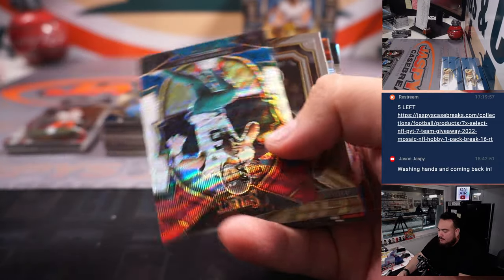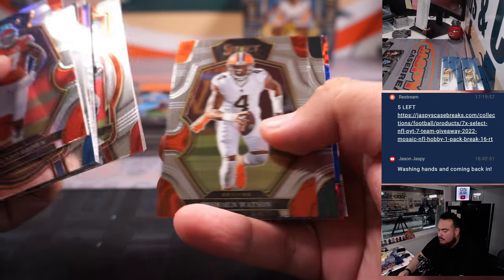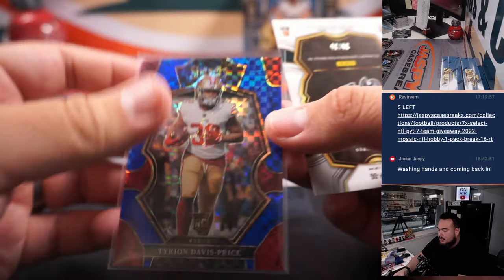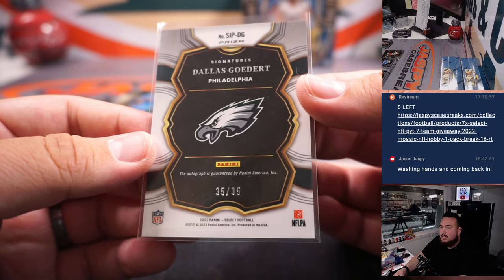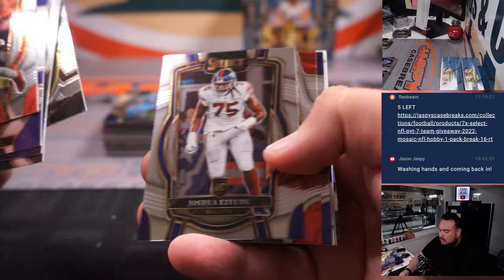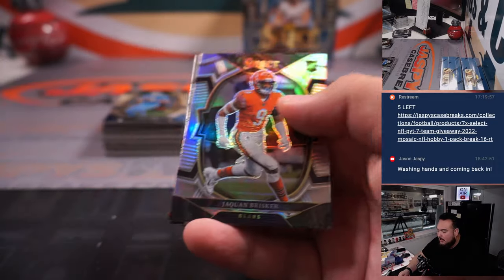All right, next. Little T-Law tricolor. We got a Tyrion Davis-Price. And then we got a little Dallas Goedert. Autograph there for the Eagles. Thomas with that one. 35 out of 35. First name Russell. Last name Wilson. Russell Wilson there at a 35. Field level white parallel.